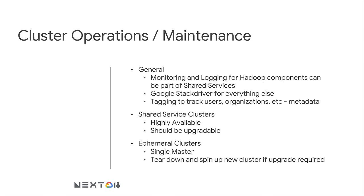In terms of cluster operations and maintenance, ephemeral clusters are meant to be short running. They typically wouldn't be highly available. You don't need them to be upgradable. What you're going to do instead, if you need an upgrade, is throw away your old cluster and spin up a new one. On the other hand, the shared services cluster is always on. All the ephemeral clusters and long-running clusters are attached to this. So you want this to be highly available. It has to be upgradable. It has to support running upgrades.